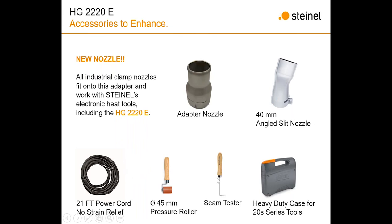We do have seam testers, and we have a couple different options on our heavy-duty plastic cases. You can either get a smaller case, which will fit everything in there, some additional nozzles if you'd like. And then we just came out with some bigger cases too, mainly for putting the tool into the case with a nozzle so you don't have to take that nozzle off each time you're done with the job.